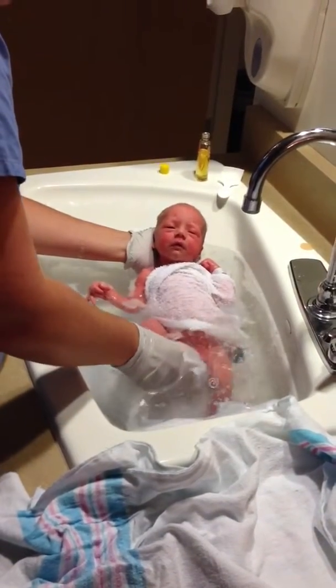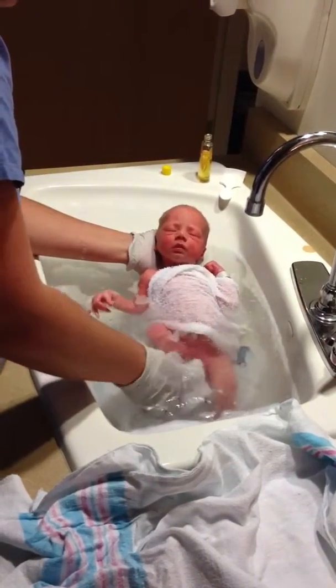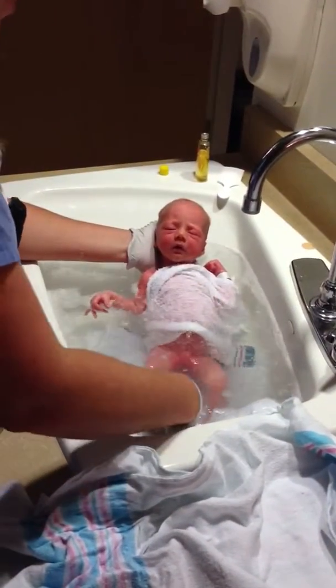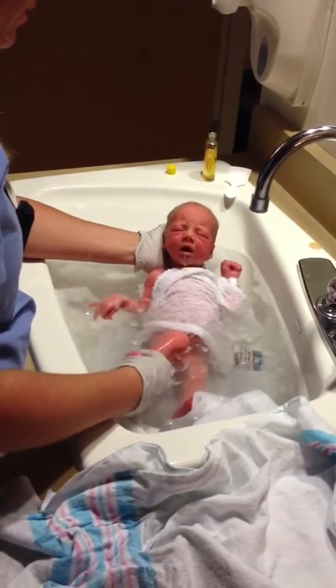They usually go home at around 36 weeks, 37 weeks, somewhere in there. So they'll be here for probably two or three more weeks. Probably, yeah.